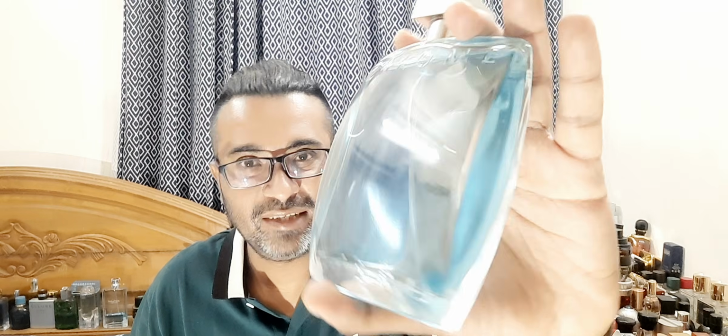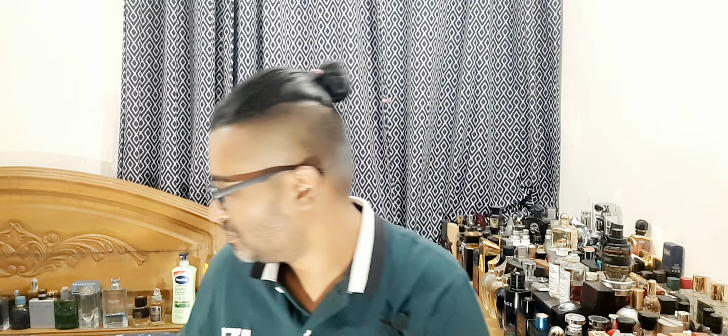Small bottle, big bottle, such a known DNA. Azzaro Chrome is one of the best fragrances, a top seller easily, like CK1 from Calvin Klein, Acqua di Gio from Armani. Azzaro has Chrome. Still very affordable. Prices have gone up a little bit, but still pretty much affordable. Azzaro's Chrome, one of the longest lasting designer freshies. I have 2 left. Let's go to the next one.